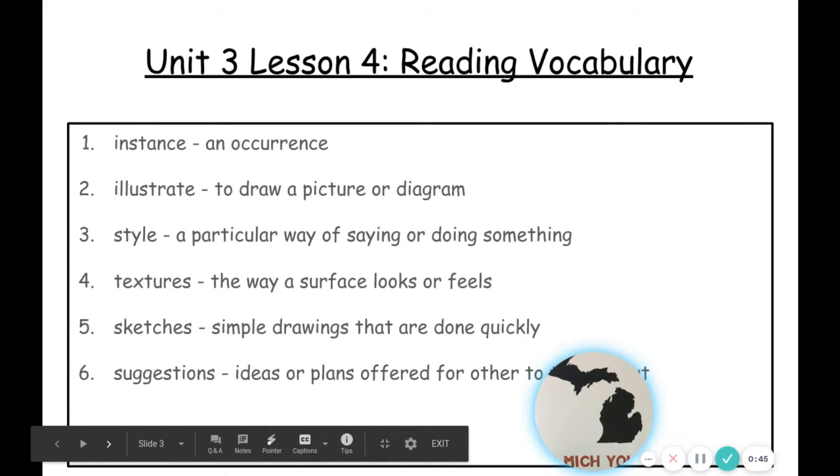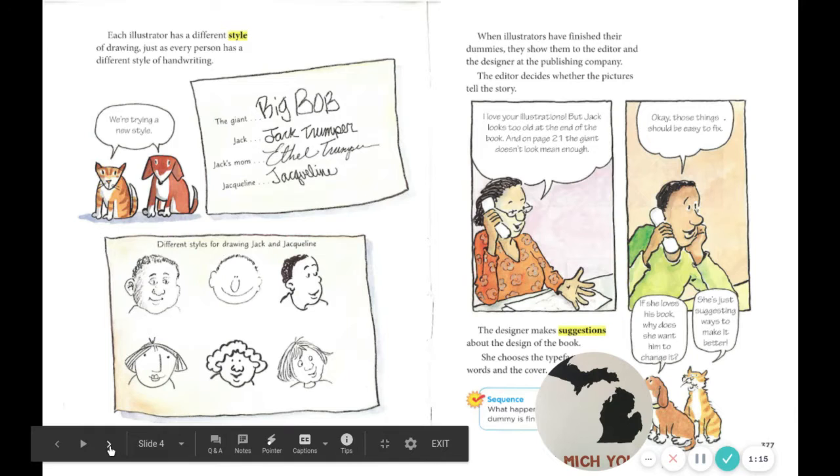Review of our vocabulary terms. Instance, it's an occurrence. It's something happening. Illustrate, to draw a picture or diagram. Style, a particular way of saying or doing something. Textures, the way a surface looks or feels. Sketches, simple drawings that are done quickly. And suggestions, ideas or plans offered to another person to help them think about something differently, like if you're trying to solve a problem. All right.